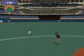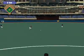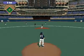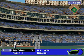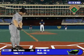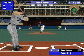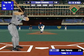Ground ball sprayed down the left side. He's got himself a knock. One on and nobody out. This is where a good approach to the plate will help you move the runner into scoring position.